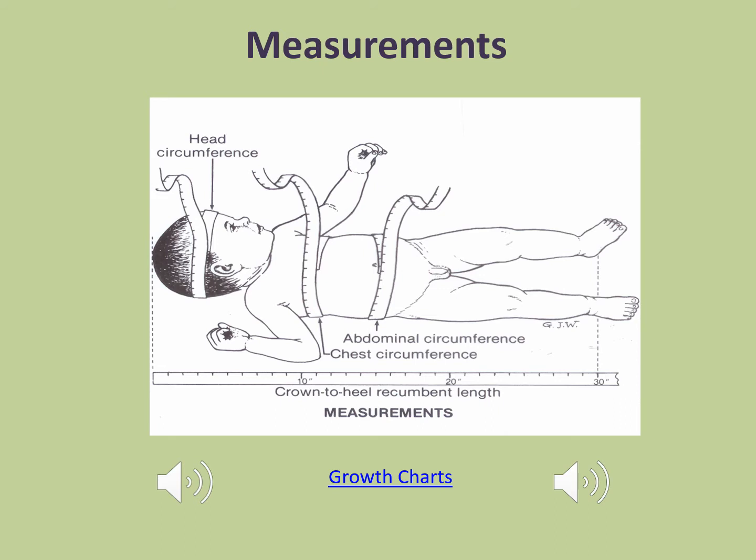We use those and we do length, weight, and OFC from birth to 36 months. 36 months is equal to 3 years. And then from 2 years to 20 years old, we do height, weight, and BMI. Yes, I know that there is a little bit of an overlap. We do weight and OFC and length from birth to 36 months, but usually by 2 they can start to stand up and cooperate. So usually about 2 years of age is when we actually switch from doing length to doing a height. And then we start incorporating BMI or body mass index measurements as well.